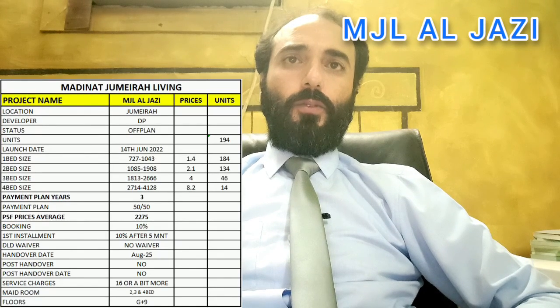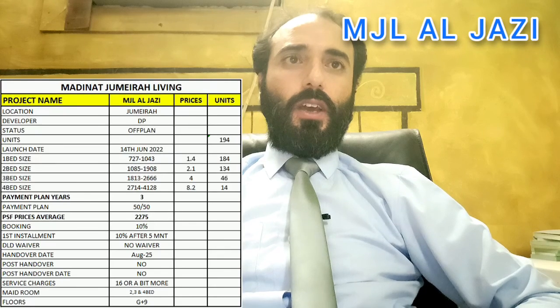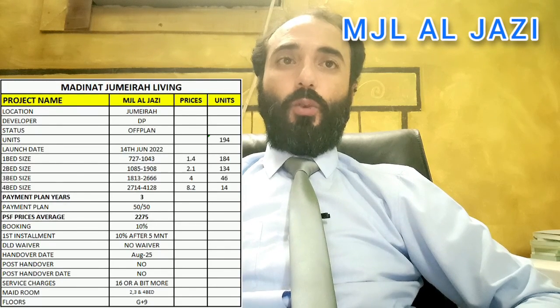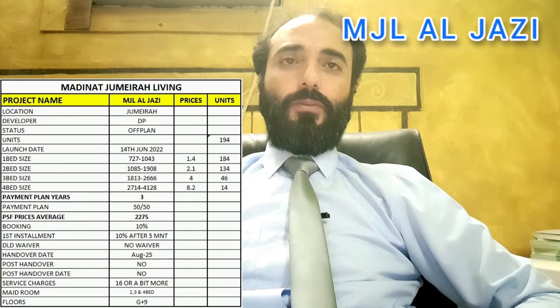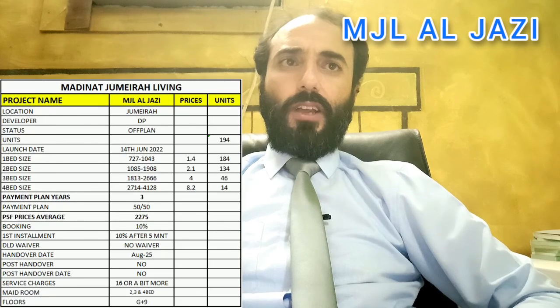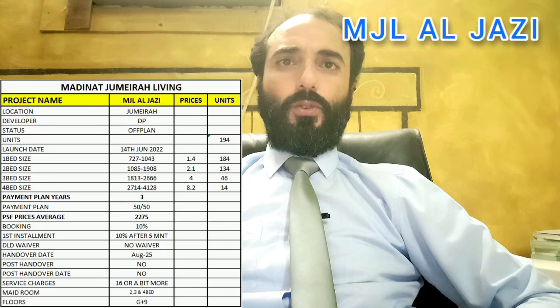Then we have one bedroom, two bedroom, three bedroom sizes, and we have 1.4 million starting prices for one bedroom, for two bedroom we have 2.1, for three bedroom we have 4 million, and then for four bedroom 8.2 million. And we have limited units, like 184 units, 134 units, 46 and 14 units.